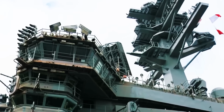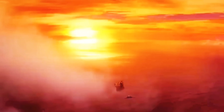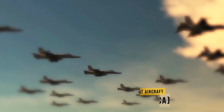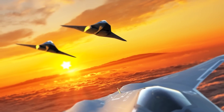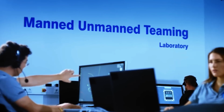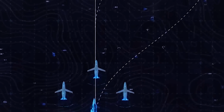Looking ahead, the Ford-class carriers are being designed with future warfare in mind. In the coming decades, they will serve as the operational hub for the U.S. Navy's 6th-generation F/A-XX fighter aircraft, expected to feature stealthier profiles, advanced sensor fusion, and greater range than anything currently in service. Complementing these fighters will be AI-powered autonomous drones known as Collaborative Combat Aircraft, CCA, sometimes referred to as loyal wingmen. These unmanned systems will fly alongside human pilots, extending sensor reach, absorbing enemy fire, or even conducting independent strike missions. Together, they represent a new era of manned-unmanned teaming that will redefine how carrier-based air power is projected across the globe.